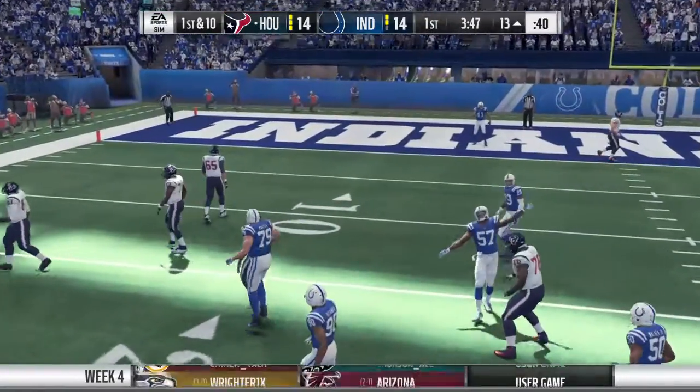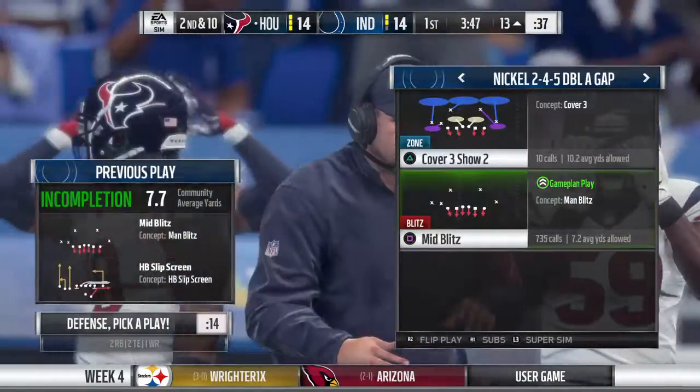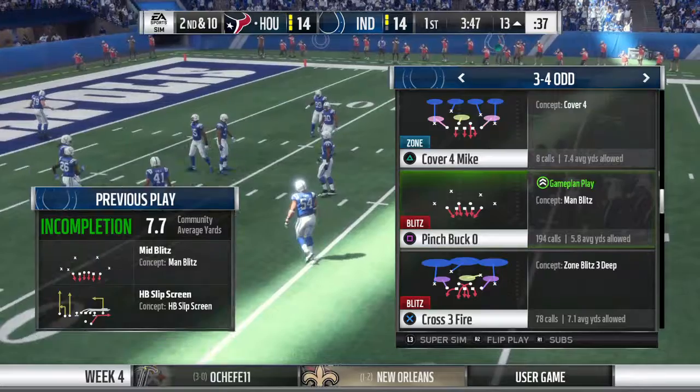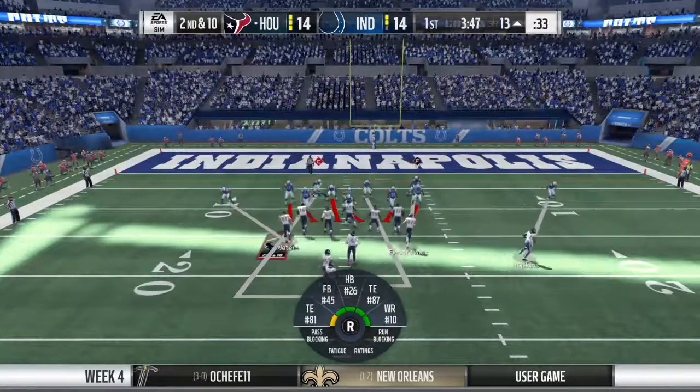But if you hit enough crossers and underneath routes and curls, start to get those guys creeping up, wanting to make plays on the football. It's the equivalent of a change-up in baseball. You show your other stuff, throw the change-up, and on that play, it worked for big yardage. Second down here after the incomplete pass.